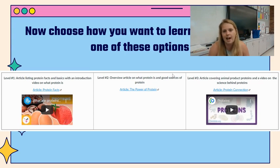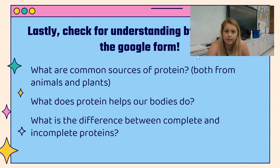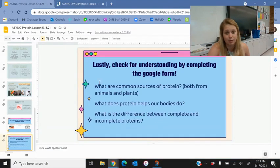Okay, it's going to kind of be a recap of things that I just said, and hopefully help stick those things in your brain. Okay, so when you are done with that, you are going to do a Google form, okay? And that's going to check your understanding. Because remember, these are our 3 essential questions. What are common sources of protein? What does protein help our body do? And then what's the difference between complete and incomplete proteins?